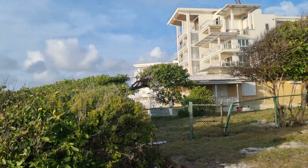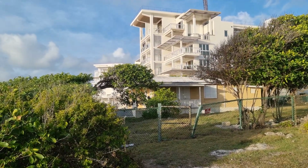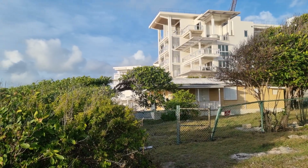of Barbados. Sam Lord's Castle, this is the new building. It's supposed to be opening at the end of this year. You can see the size of some of these galleries and balcony areas, absolutely stunning.